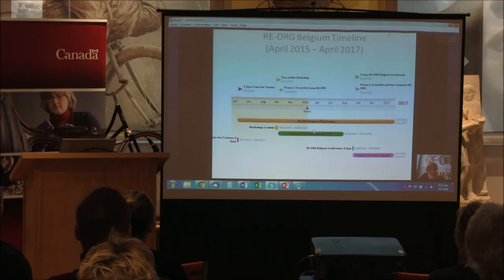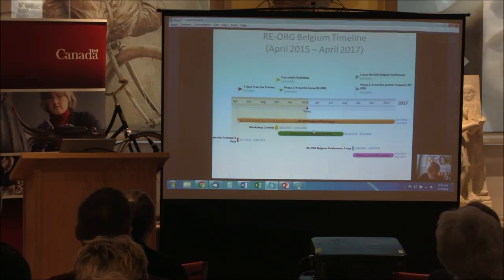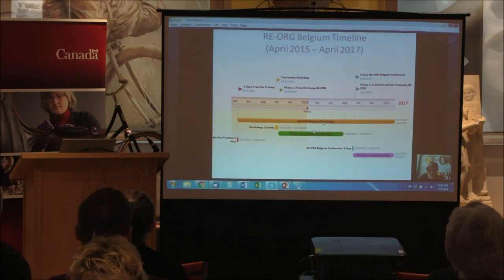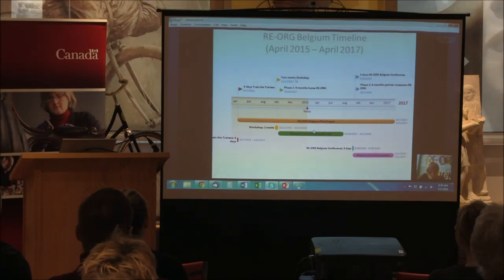Here you see the timeline of the RE-ORG Belgium project. It started in April 2015, and it will hopefully end in April 2017, April of next year. You see here the whole line for the pilot project. We started with 4 days of train the trainers. Afterwards, there was a two-week workshop, and I'll go into more detail on these things in the next slides, but so you have an overview of everything.